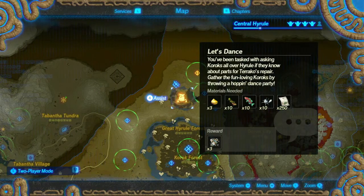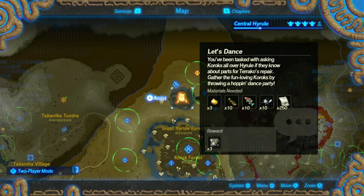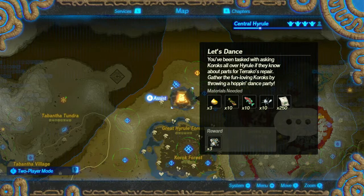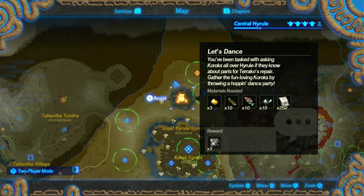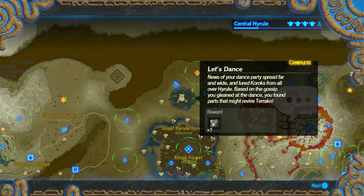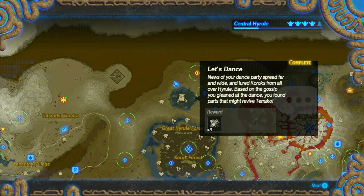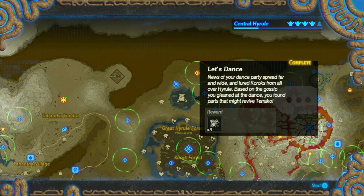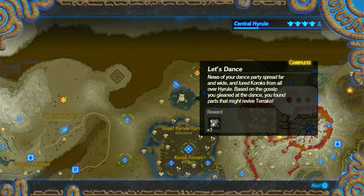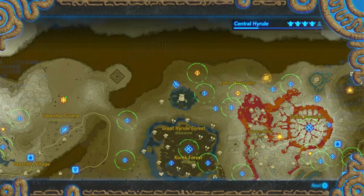Let's dance. You've been tasked with asking Koroks all over Hyrule if they know about parts for Terrako's repair. Gather the fun-loving Koroks by throwing a hopping dance party. News of your dance party spread far and wide and lured Koroks from all over Hyrule. Based on the gossip, you gleaned at the dance. You found parts that might revive Terrako.